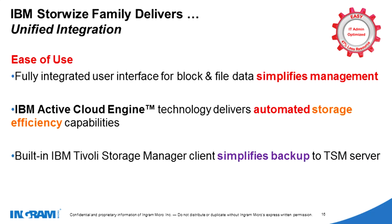Another feature is unified integration, which allows me to have block and file data combined, with shares that can do CIFS, NFS, and FTP. And the built-in Tivoli Storage Manager client simplifies backing up those shares, as does NDMP, so you can use your third-party backup software to make backups of the storage environment.